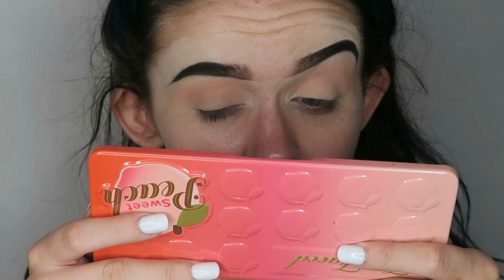My brows look really thick, but it's just because I'm growing them out. So yeah, sorry about that. But quite a few people have said they prefer my brows thicker. So yeah, each to their own.